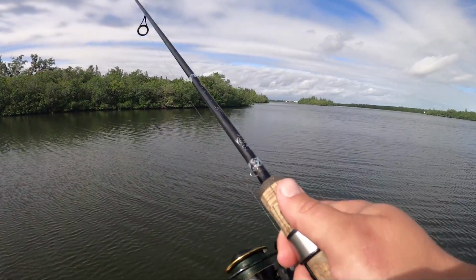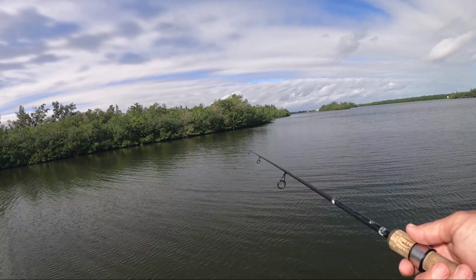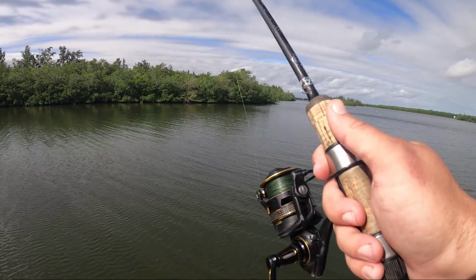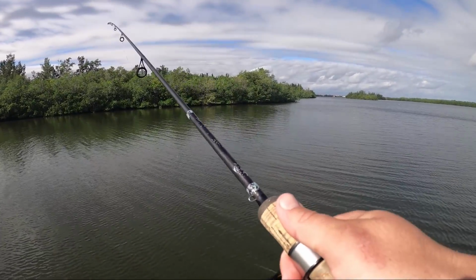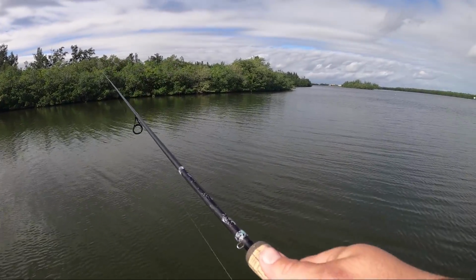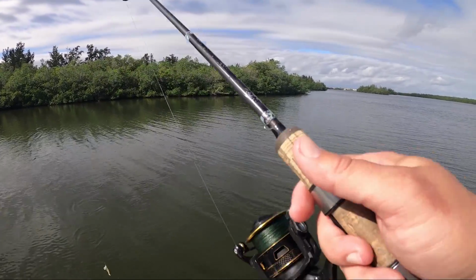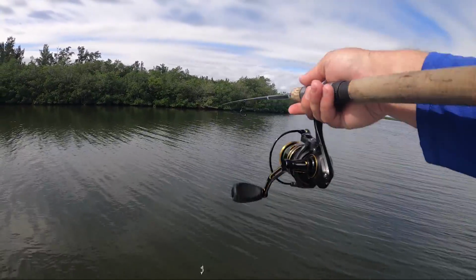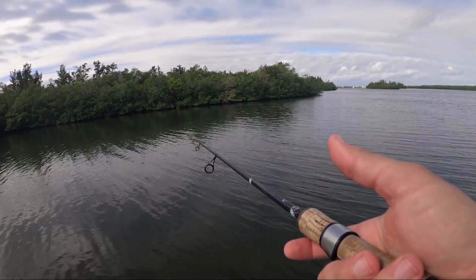redfish and sheepshead and sometimes black drum and trout will follow manatees and stingrays, especially stingrays, but they'll follow manatees around as well because they stir up so much dirt and mud, and a crab or a shrimp or some type of little minnow sitting in the grass doesn't know what a manatee is. They don't realize, oh, this thing is just a 400-pound herbivore swimming towards me. I'm fine. They just think, big thing coming at me, run. And so those fish will tail manatees around because they know that they'll spook up crabs and shrimp.